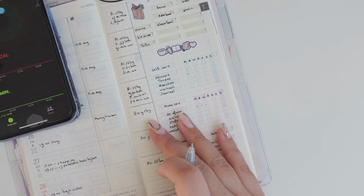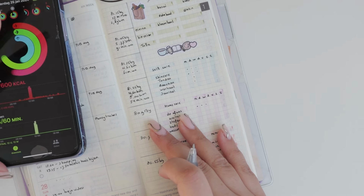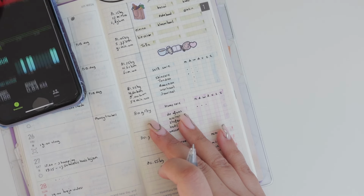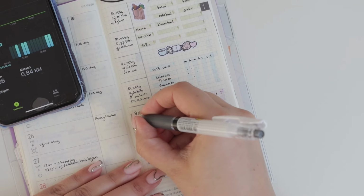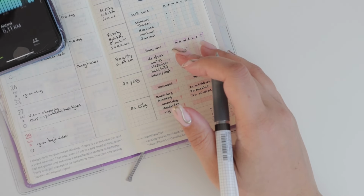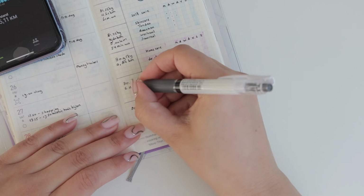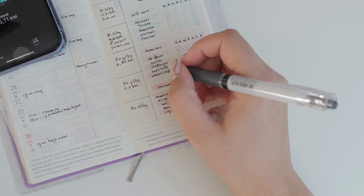Now back to my Google Watch thingy. So I want to see how many kilometers I did on Friday. Not too much, not even 1 kilometer because I was in bed all day on Friday. I worked from bed, you guys. That is such a nice thing that I can do as an entrepreneur. Work from my bed on Fridays. I don't always do it, but sometimes I get the best ideas just working from bed with my laptop in my lap. It is awesome.